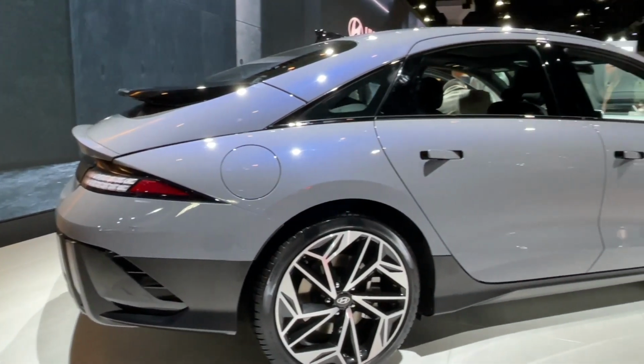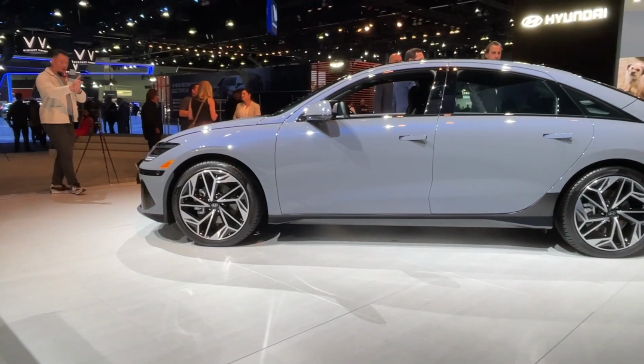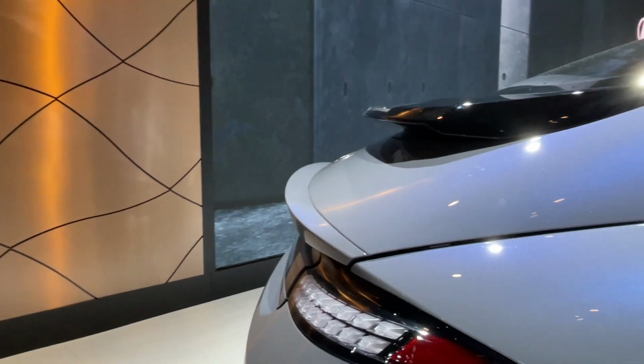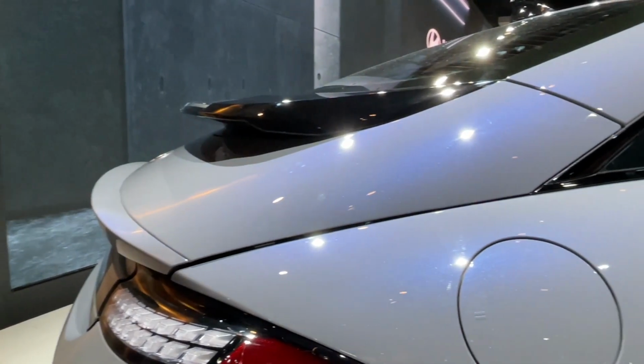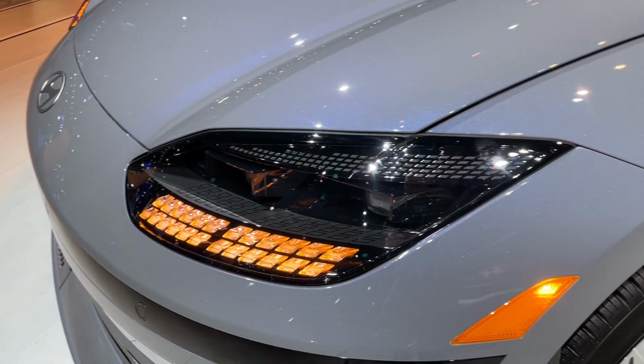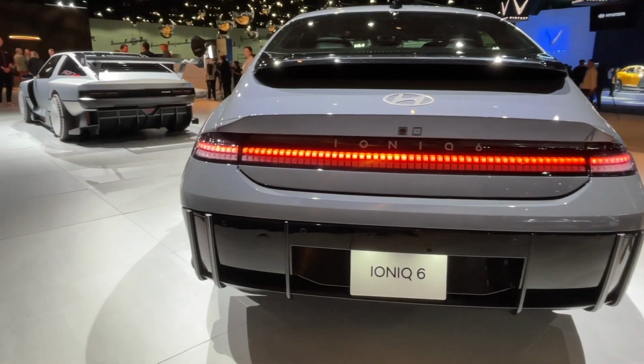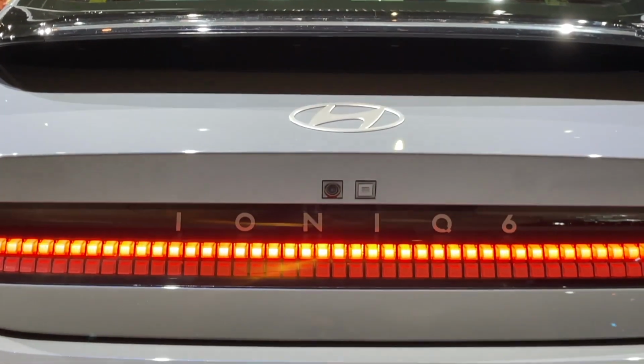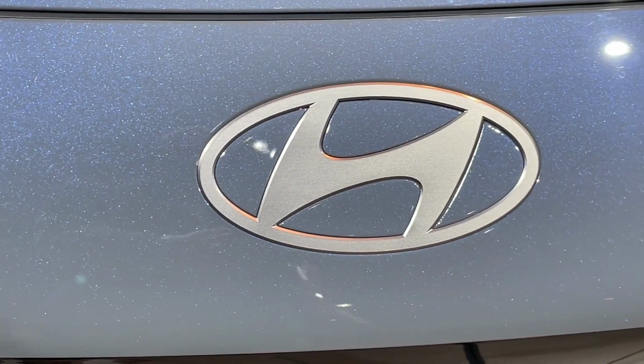Hyundai refers to the Ioniq 6 shape as a streamliner design. More than just a stylistic exercise, the slippery shape eludes the air with a reported drag coefficient of just 0.22. And then there are these parametric pixel shapes. Add them all up inside and out, and there's over 700 on a single car. As well, there's a newly designed Hyundai H-badge front and rear.